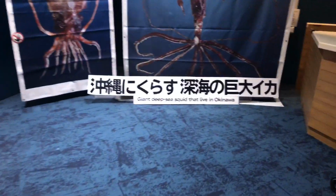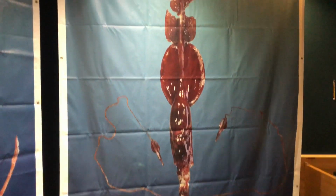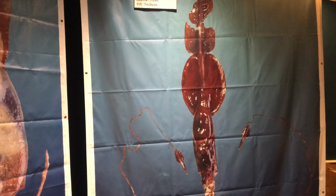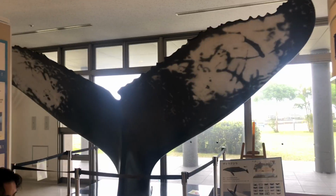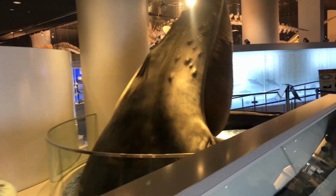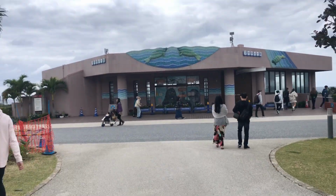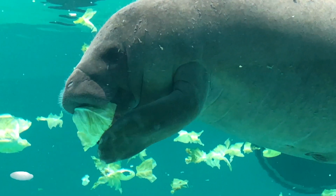Wow. Oh, hey, giant deep sea squid that live in Okinawa. A reason not to go swimming in the ocean here. Oh my God. Whales. A giant whale. Hey, something I know a little bit about.